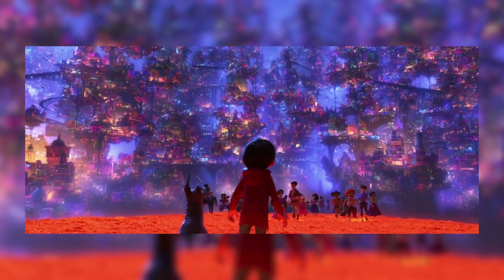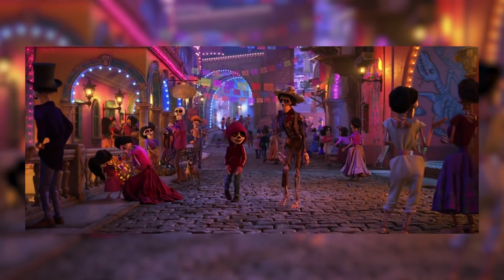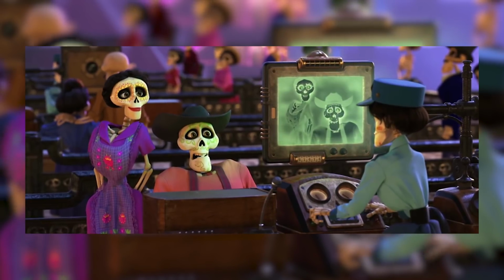Up next at number 3 is Coco, with guitar strings and skeletons. Coco will not only be visually stunning, but also features some real significant breakthroughs in animation. Let's start with skeletons, which immediately posed a huge issue to animators in terms of just basic facial expressions. We had to figure out how to give them personality without skin, muscles, noses, or even lips.